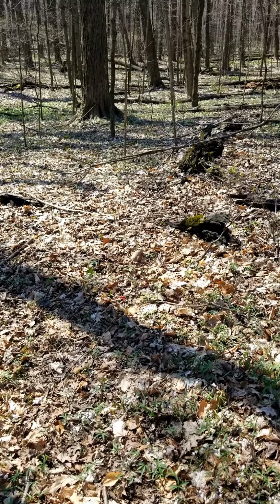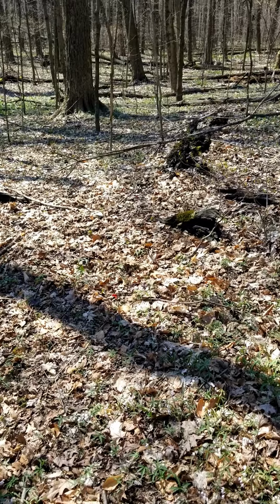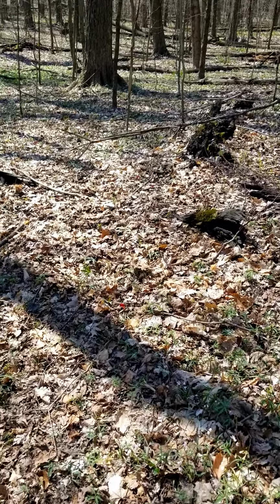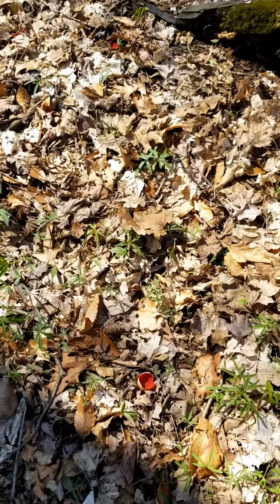When you're out walking, we do ask that you stay on the trails. However, if you see something interesting, feel free to carefully walk over to check it out. Just remember to leave everything as you find it and to be kind of gentle with our natural resources. So what do you think? Can you see it now?